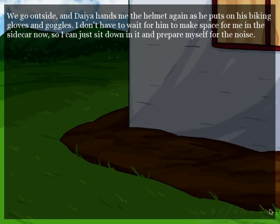We go outside and Spoon hands me the helmet again as he's putting on his biking gloves and goggles. I don't have to wait for him to make space for me in the sidecar now, so I can just sit down and prepare myself for the noise.